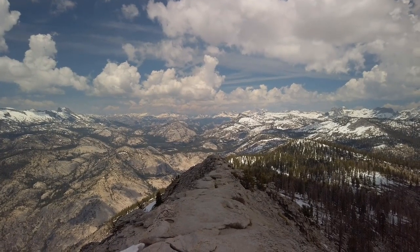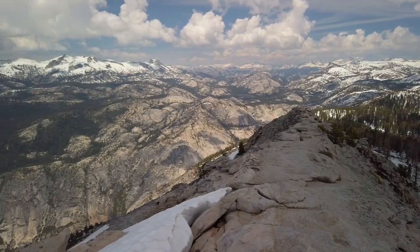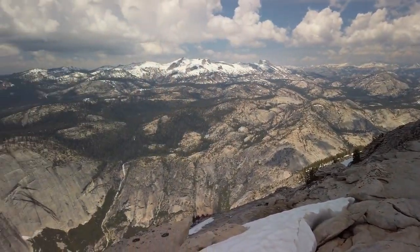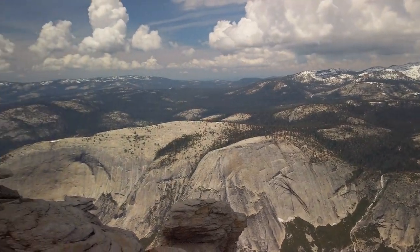This is Cloud's Rest. Look at this ridge right here. Crazy, huh? Beautiful snow-covered mountains in the background. Waterfalls, patches of snow all over the rocks.